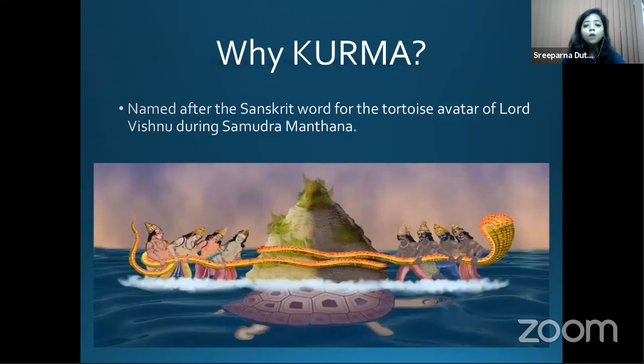So why did we decide on the name Kurma? Basically, Kurma is a Sanskrit word for tortoise, and according to a very famous epic, Lord Vishnu took the avatar of a giant turtle to save the earth from destruction. So to reach a greater mass of people and to connect with every citizen of India, we chose the name Kurma.